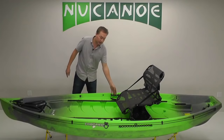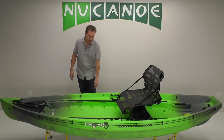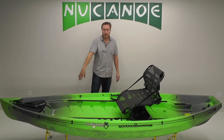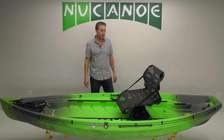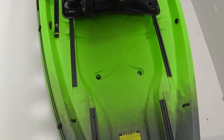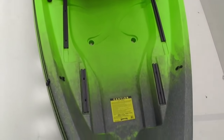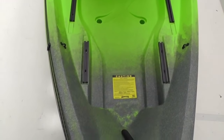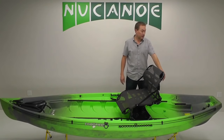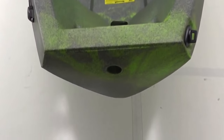Got the side handles, little cup holder right here in the center. The ring strap paddle holder on the outside for securing your paddle when you want it out of the way. We've got the scuppers, so the Frontier 12 is self-bailing. The crate space area here in the back, nice spot for a battery box, cooler, anything like that, along with some more track. And then the square transom for putting a motor.